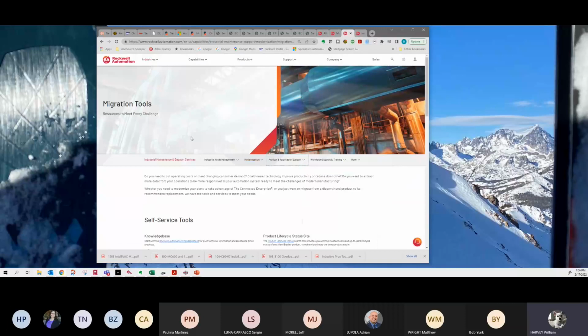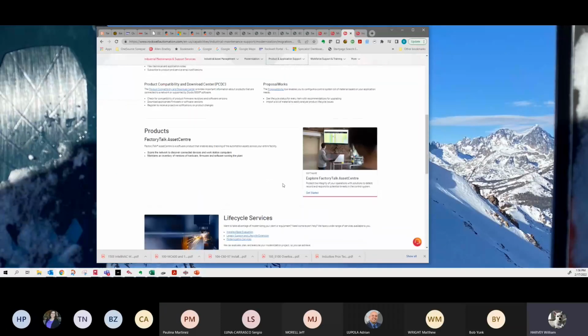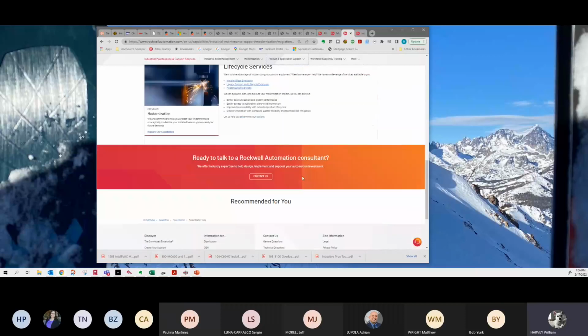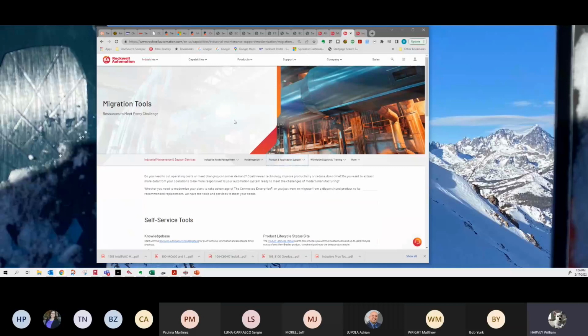The other one I typed in was migration tools. So again, you've got the knowledge base, product lifecycle status, our proposal works, the download center. So again, if you just, like I say, keep scrolling down, there's a lot more info down below what you just see at the top, right? And again, all these different links up here will get you to different things there.